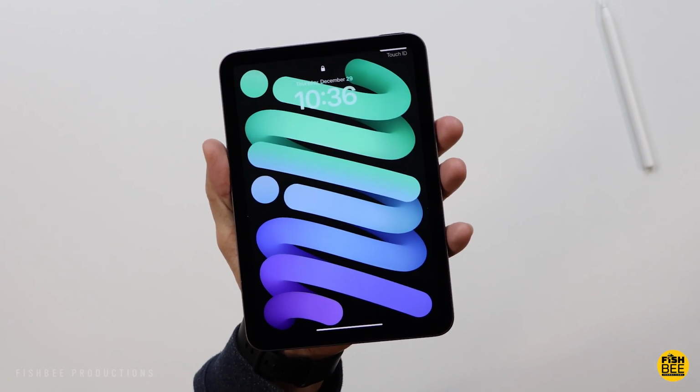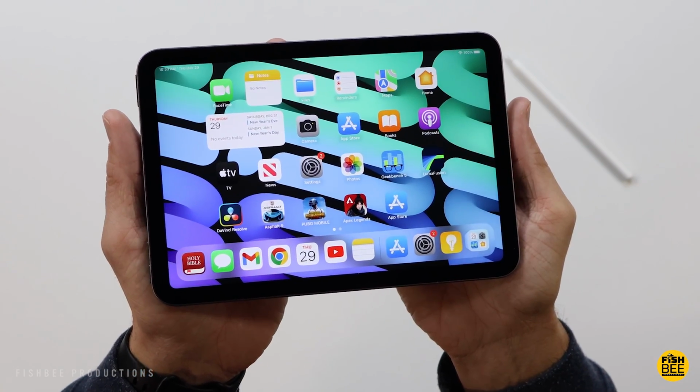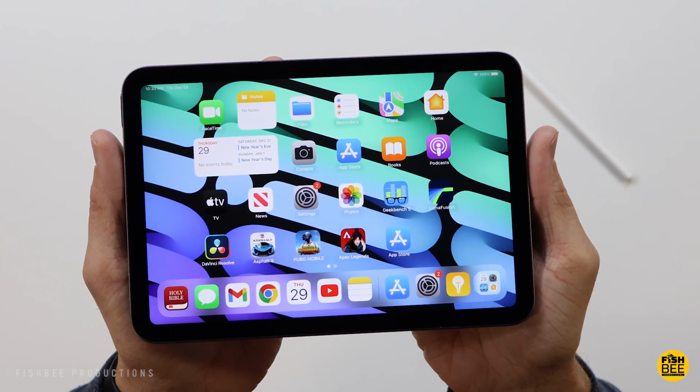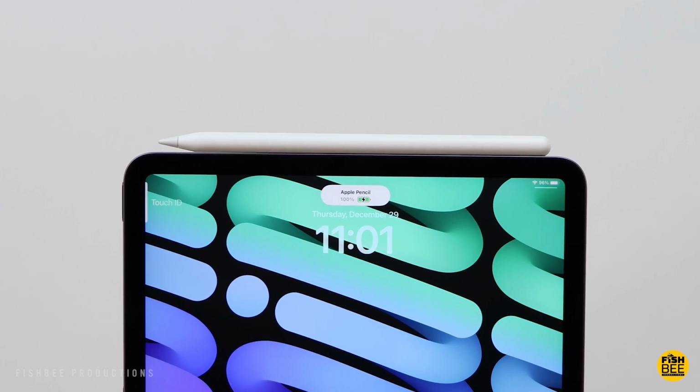Now, when it comes to smaller tablets, there's not a lot of options out there, and considering the iPad mini 6 wasn't updated for 2022, is it still worth buying in 2023? Well, let's discuss a few things and see what you think.